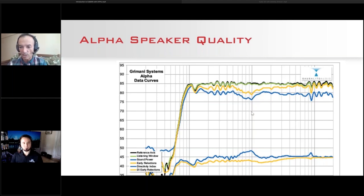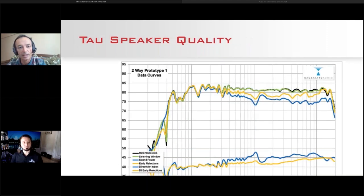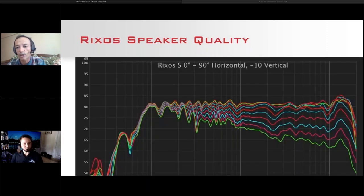There's a lot of speakers from JBL that do very well with this too. There's a lot of speakers from a lot of other companies that do really well with this too. Just look for this. This is another one of our speakers. You can also look at the individual off-axis curves. This is for our Rixo series. You should be looking at this.